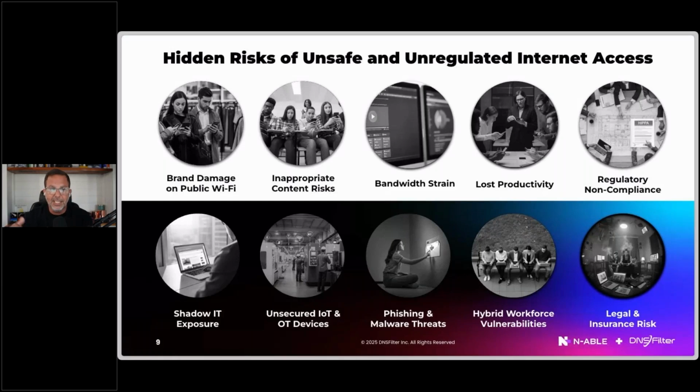But again, this slide is really kind of tying it all together. Because unfiltered internet access isn't just about malware or phishing links. And I know I started with DNSFilter being all about threat protection, but there are some other risks that people don't consider all the time. Some of the threats are obvious, others not so much, but they can be just as damaging. So let me give you a few examples from our customers.